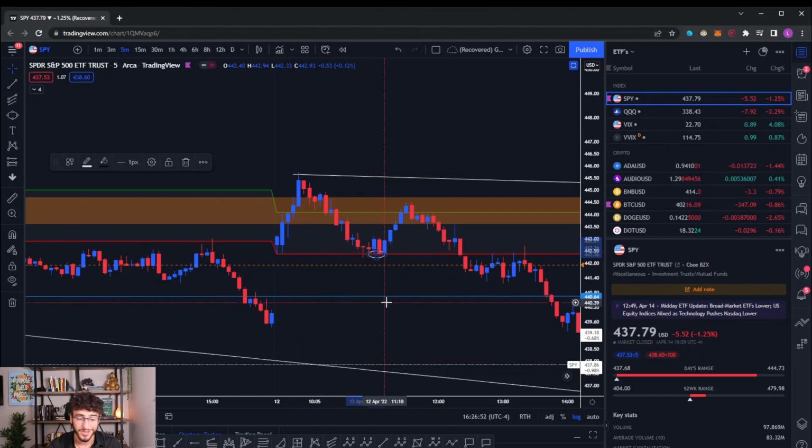So unfortunately, this is where I started to scale into the position. And it was okay, I just say unfortunately because it was a not ideal entry, but regardless, it was a winning trade, right? So we started scaling in there. I scaled in a third of my position here, a third of my position here, and a third of my position here at our upper ORB.